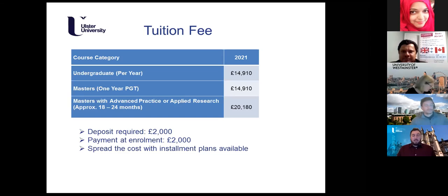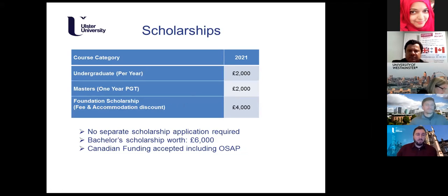So yeah, we have a deposit of £2,000, and students are able to spread the costs over a 5-month instalment plan, just to help break down those costs a little bit. We are able to accept various Canadian government funding, such as OSAP, however you pronounce it, British Columbia funding, as well as other provincial funding bodies.